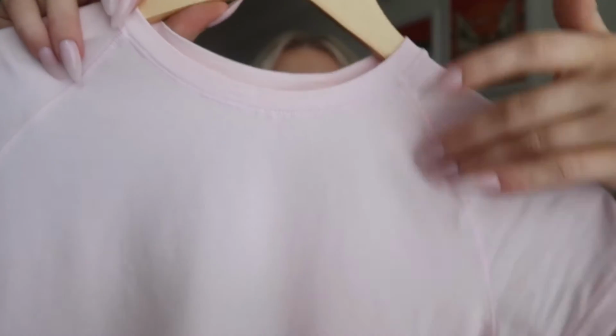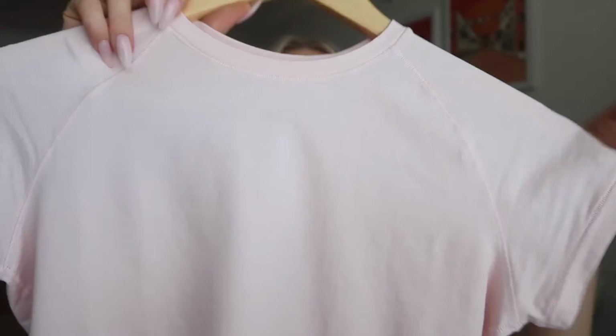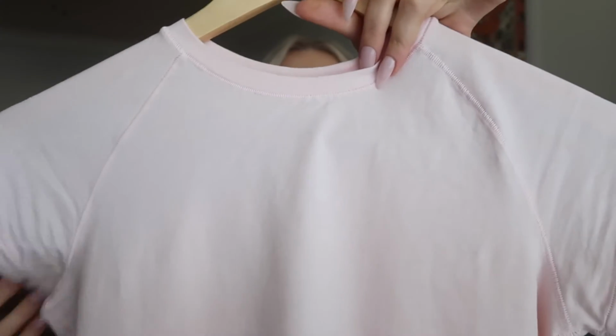I'm loving a raglan seam right now, and the regular length version that Skims offers in this tee, same color, same fabric, has a set-in sleeve. And I'm just simply not interested in a set-in sleeve. I love the raglan seaming. Just to show you up close, the little raglan seams that come down. It's just such a flattering shape in my opinion.